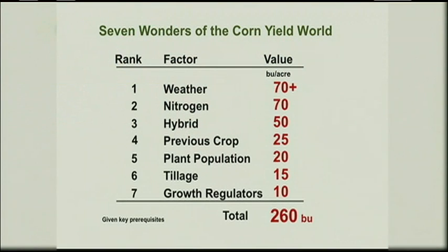High yielding hybrids are number 3, and becoming more and more important with biotechnology. If you grow corn the year before, there's a yield penalty, so previous crop is number 4. Number 5 is plant population. Every grower knows that has gone up in recent years, and it's only going higher. And number 6 is tillage. Getting the tillage right for a given field is worth yield.